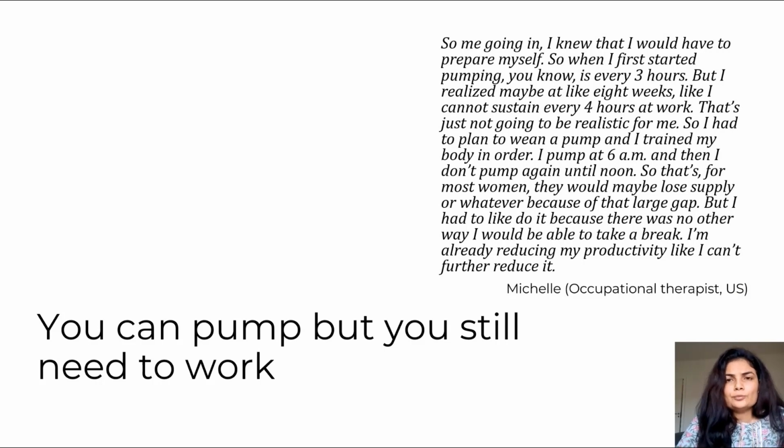this. So me going in, I knew that I would have to prepare myself. So when I first started pumping, it was every 3 hours. But I realized maybe at like 8 weeks, like I cannot sustain every 3 hours at work. That's just not going to be realistic for me. So I had to plan to wean a pump, and I trained my body. I pump at 6 a.m. and then I don't pump again until noon. So that's for most women, they would maybe lose supply or whatever because of that large gap.